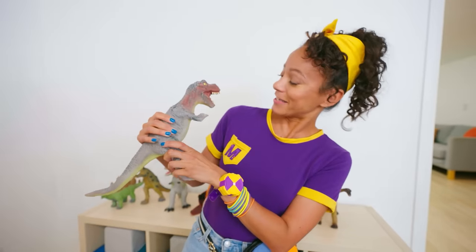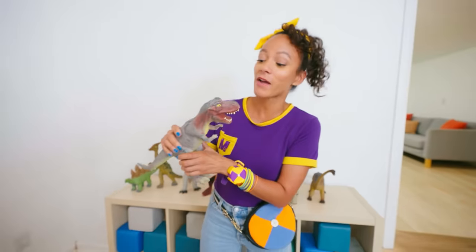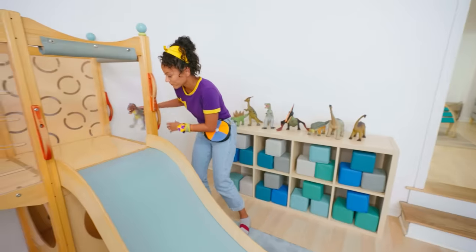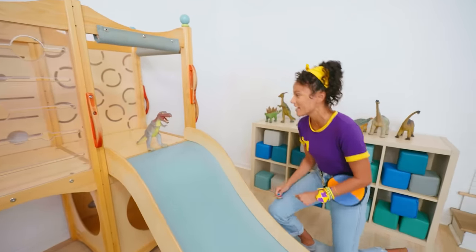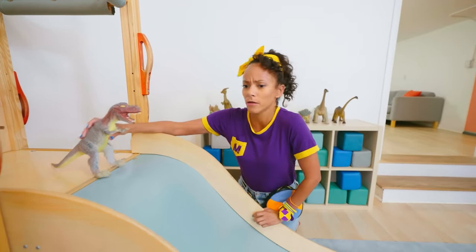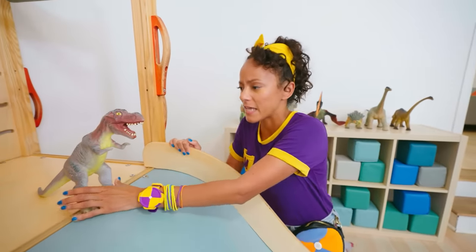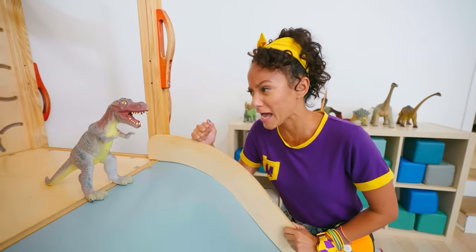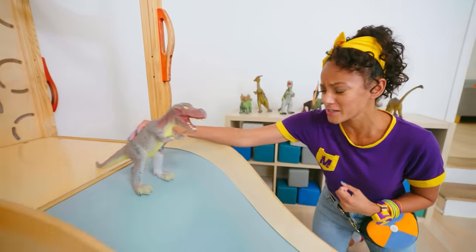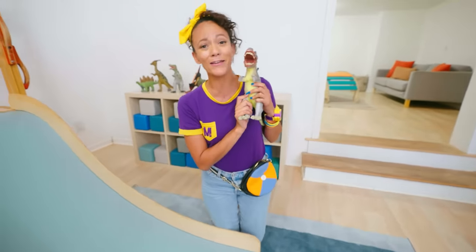Hi, Meekah. Hey, T-Rex, how are you? I'm fine. I want to go down the slide. Oh, you have to ask nicely. Can I go down the slide, please? Oh, sure. Here we go. All right, are you ready? Three, two, one. What's wrong? Oh, he's a little bit nervous. Let's just say, you can do it! You got this! Okay. You can do this! You got this! Come on, T-Rex! Yeah! You did it! Oh, I'm so proud of you! Thank you.